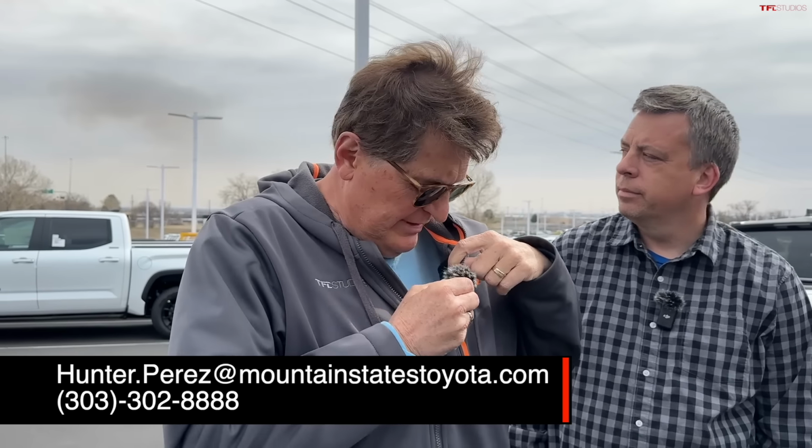And guys, if you're somewhere outside of Colorado, you do that as well, right? You don't have to be in Colorado. How many Tacomas do you have that just arrived? Right now we have these four SR5s, then we have a couple of Sports coming in and a couple of TRD Off-Roads. Very nice. And I suppose those will go pretty quickly. Yeah, they're either pre-sold or people are coming in. They're coming in as fast as we're getting them in. I sold two of them on Saturday.